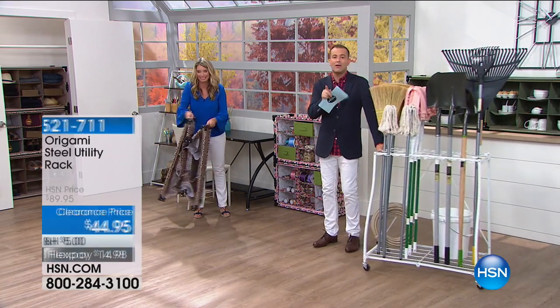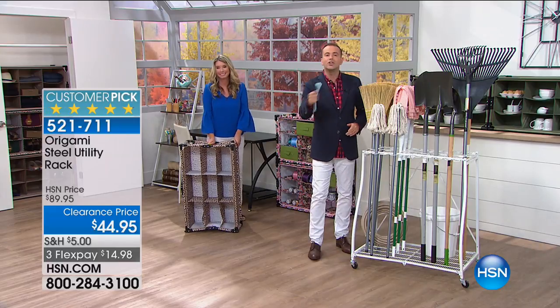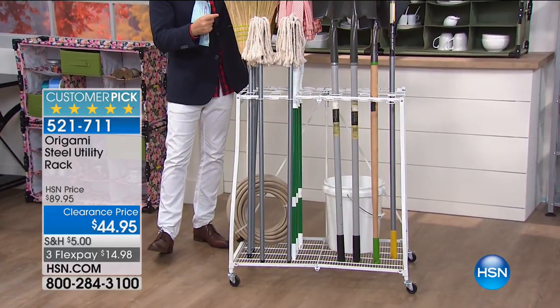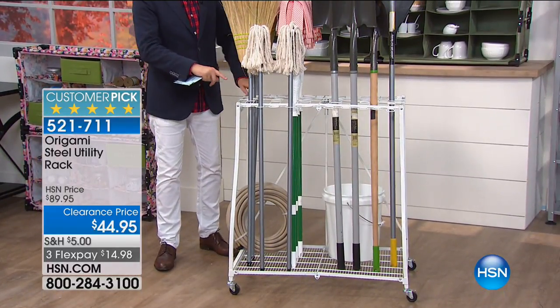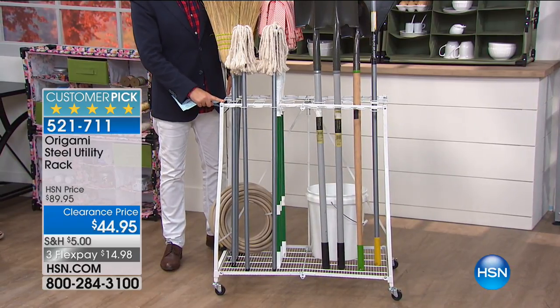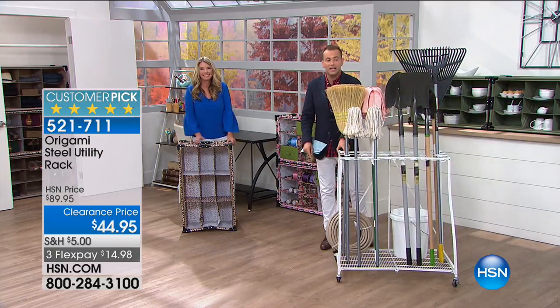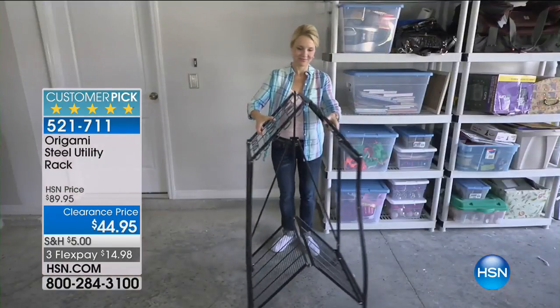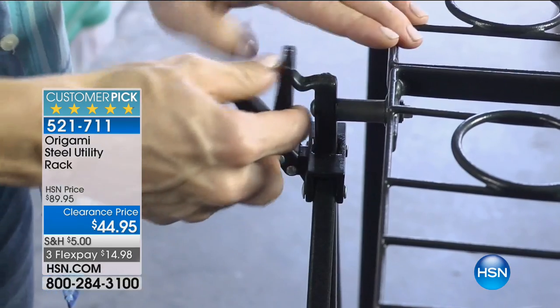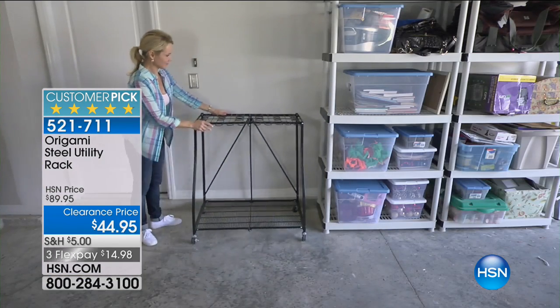Guys, last hour I was telling you about this, it's 50% off, it's ridiculous. It's a utility rack, you put your mops, brooms, your rakes and everything in it. It's a $100 item, we're doing it for $44. We have nearly sold out, we have 75 left in the white. If you want that utility rack, ask your representative before you hang up on the phone line. Nobody else will see that today. It will be sold out in the next 9 minutes.